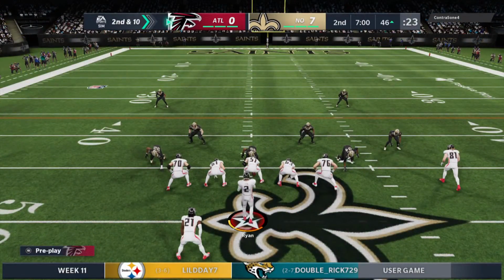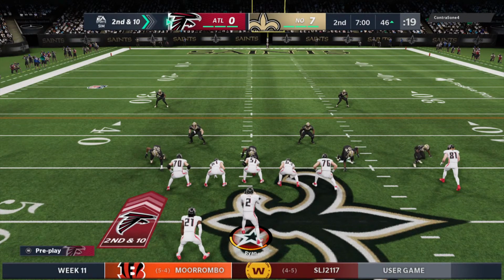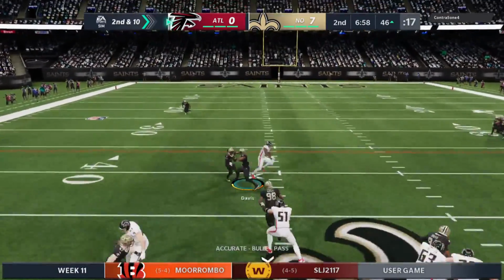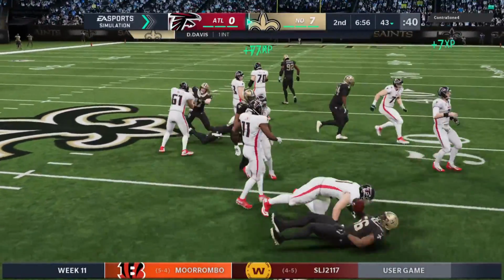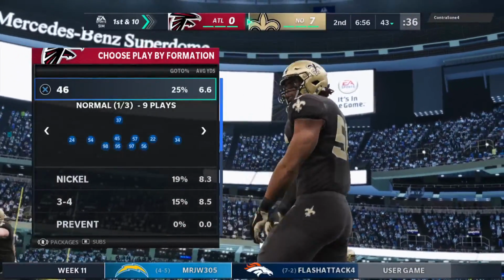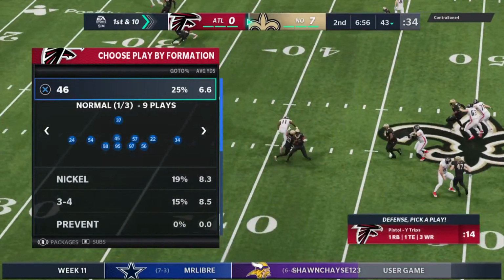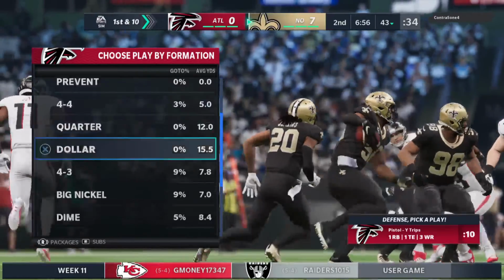After the incomplete pass, here now is 2nd and 10. To throw again, Ryan into heavy traffic, and it's intercepted. Picked up by the linebacker, Jamarco Davis. And the possession is theirs at their own 43-yard line. The Saints take over 1st and 10 at their own 43-yard line.